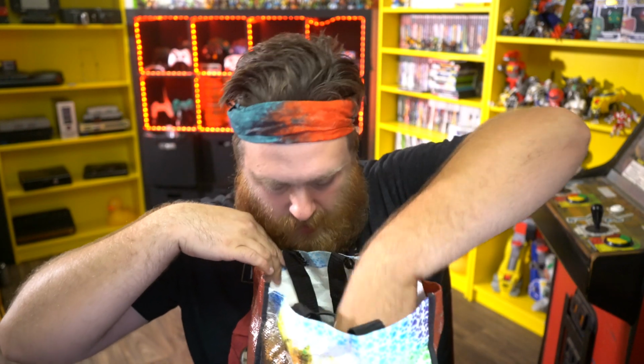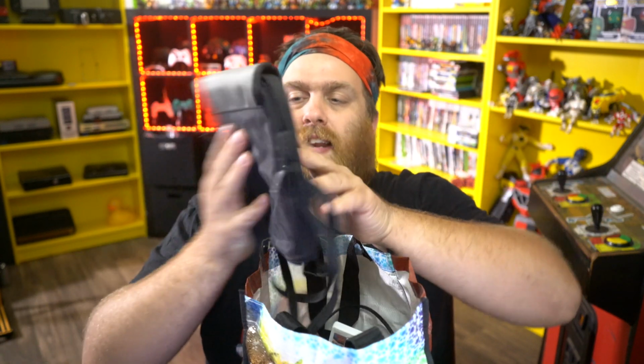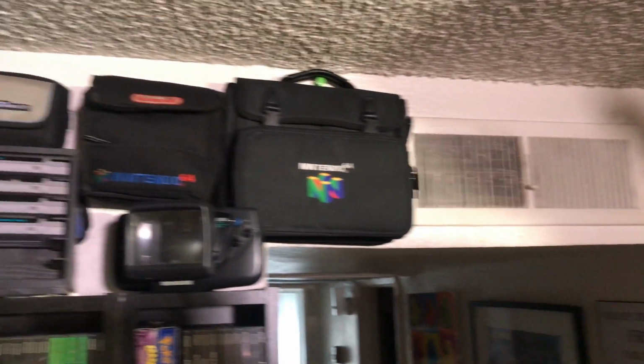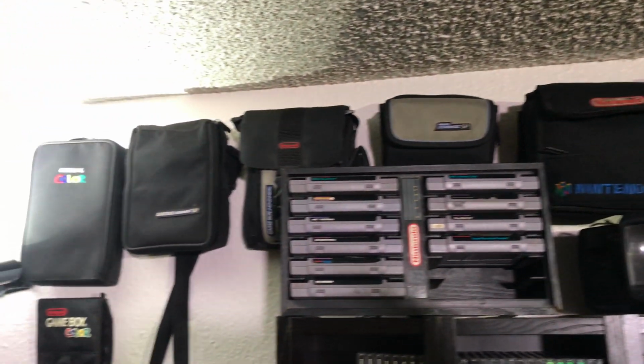Let's see what else. I got a Nintendo DS bag with Mario on it. Pretty happy about that because I have a rather large and growing collection of gaming related bags. And I'm looking at them here, I don't have any with Mario on them. So that's the first. I've got a lot of Nintendo bags, but none with Mario. And I'm pretty happy about that. So add that to the collection.